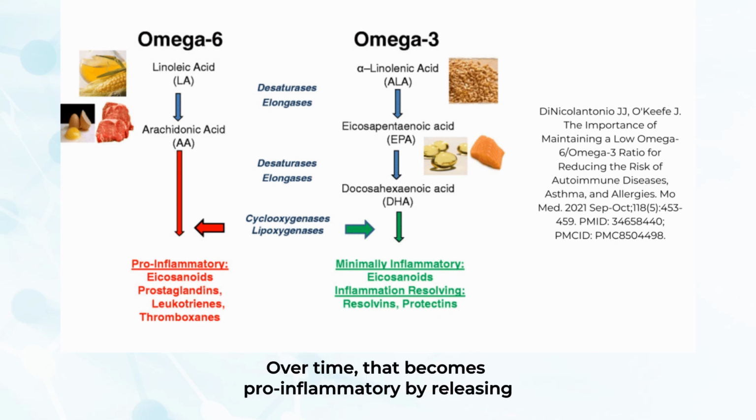Over time, that becomes pro-inflammatory by releasing prostaglandins and leukotrienes. And these are all inflammatory cascades from your immune response. And that is what's causing the systemic inflammation and then inflammation in your joints.